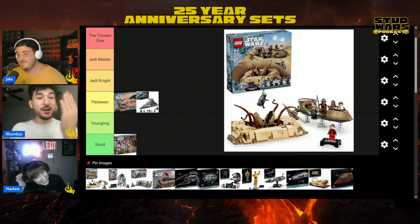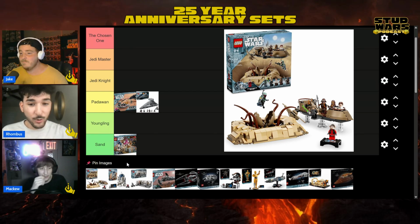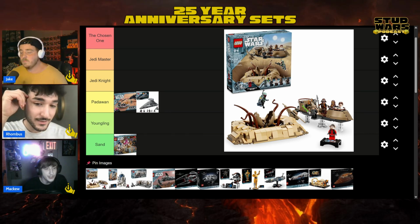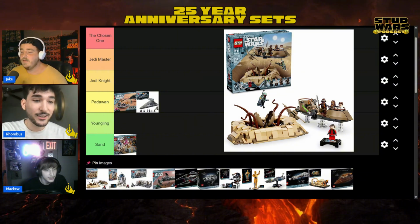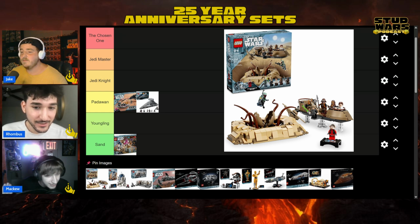Just put it on the sand tier. That argument you just made contradicts the whole set's purpose. It's a DLC to Jabba's sail barge. You display it. But I don't like... No, but no. My argument itself is, if you don't have the sail barge, how are you going to display the skiff set? You can't. Yeah, exactly. That's exactly what I'm saying. So you can't buy one without the other. So why would you buy the skiff set and display it on a shelf without a sail barge? It doesn't make sense.